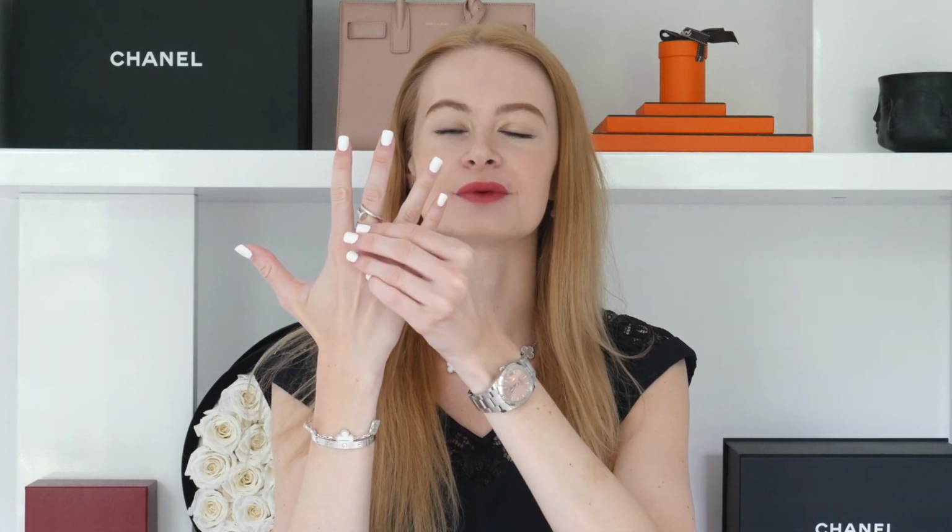My next piece, or actually pieces, plural, because it is a ring stack, are from Cartier. First of all, we have the Cartier Love Band in white gold with 1 diamond, and then we have the Cartier Juste un Clou ring, also in white gold and with diamonds. I really love this stack situation.